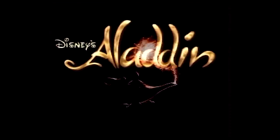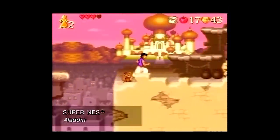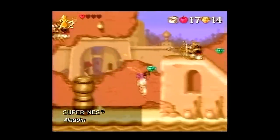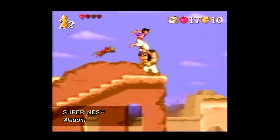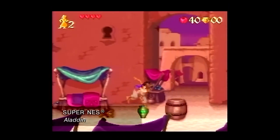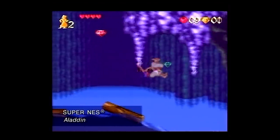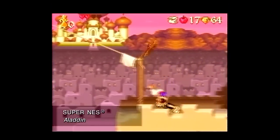You've seen the blockbuster movie. Now play Aladdin for the Super NES. As Aladdin, you venture through Agrabah in search of the kidnapped Princess Jasmine. But you must overcome archers, swordsmen, and thieves, all working for the evil Jafar. You must collect jewels and find loaves of bread to keep you strong. Once you find the Cave of Wonders, you know you're close, but the adventure has only begun. Can you save Jasmine in time?